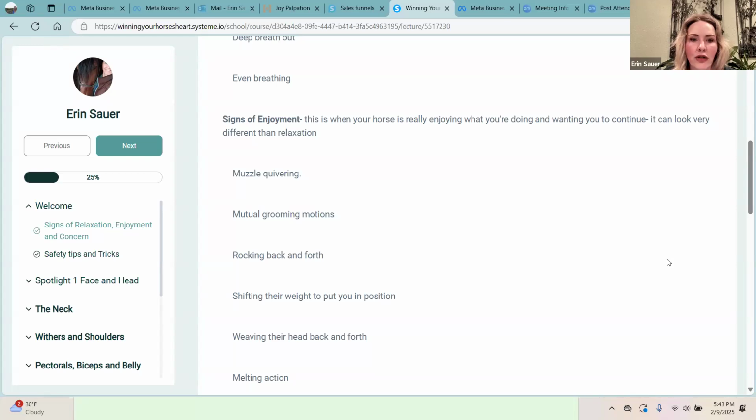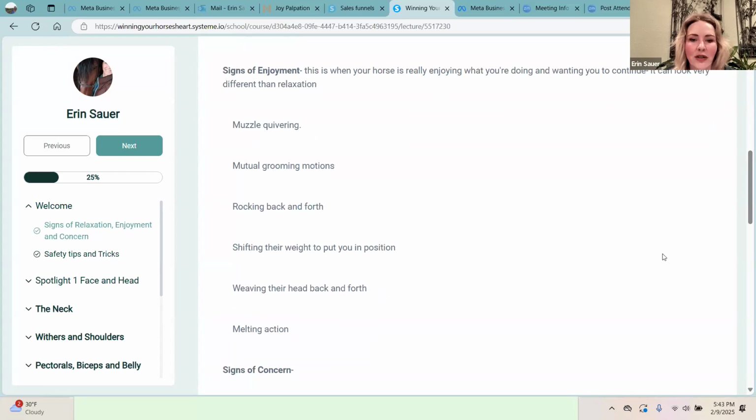I'm going to talk about mutual grooming. Those of you who've been with me already know. Mutual grooming, so cute until you get bit. So cute till you get bit. So do not allow mutual grooming to go on for long periods of time, because when you watch 2 horses mutually groom, one gets bit and walks off mad. I promise you that one is going to be you. So do not allow mutual grooming to go on for too long. It's cute in the beginning and then shut it down.